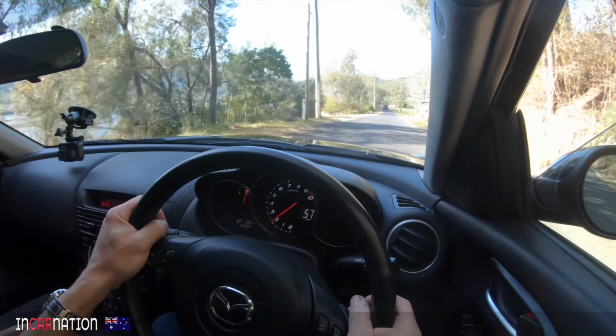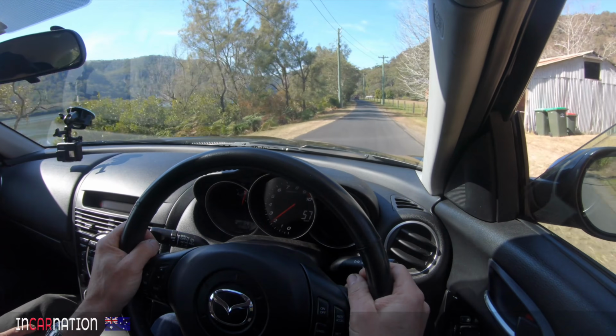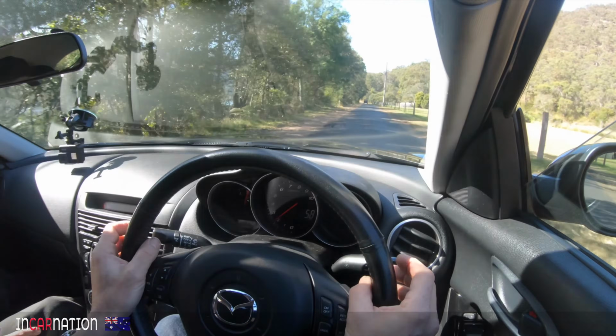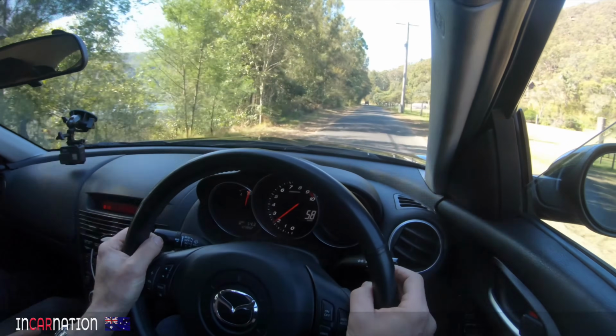It has. Well, this car's had the rear section of the exhaust changed. It's the only thing that's not standard on the car, but it's very subtle. It's a very quiet sports exhaust, if you'll let me say that. Yeah.